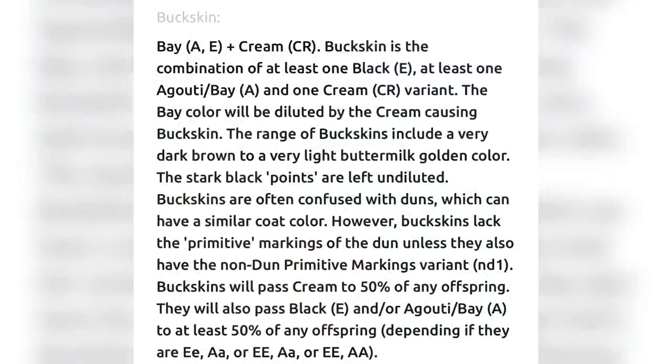Now, to explain more about Ezzy's base color, this is exactly what it means. So I'm gonna put the description up and read it. You can pause and read here a little bit more about the buckskin color. Now, of course, her base color is not actually buckskin, but it is buckskin because it's a combination of the bay and the cream. So reading this, it makes a lot more sense. And I think this is very interesting as well.